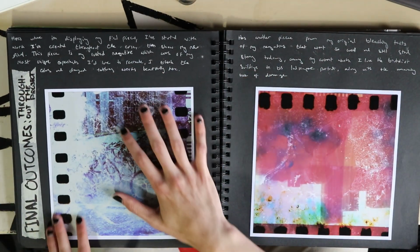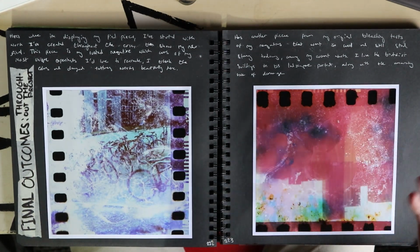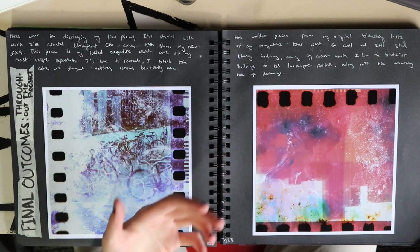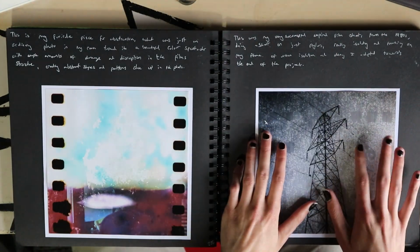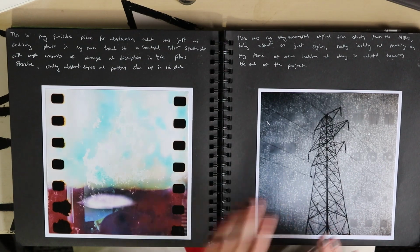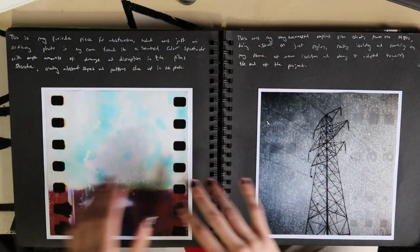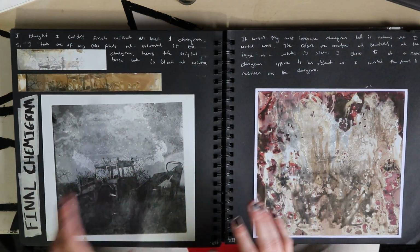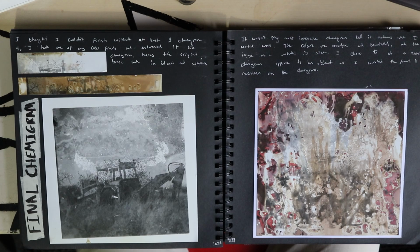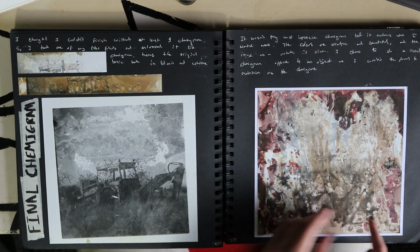We've got an experiment from a while back, a rust experiment. This one, which was a portrait of my friend Matt, stuck in upside down. Anyway, we've got one of the pylons from the Yugoslavia film, another random, really cool abstract frame, in my opinion. Oh, I've even put chemigrams in here. These look so bad. This is a darkroom print. That's a chemigram of that print, which is kind of cool, to be honest.